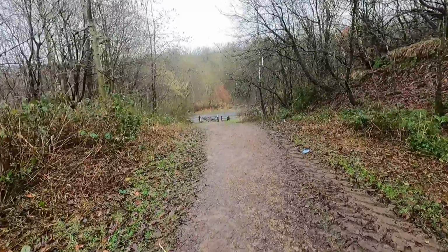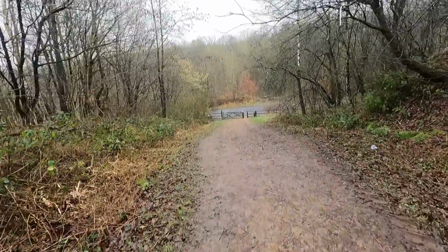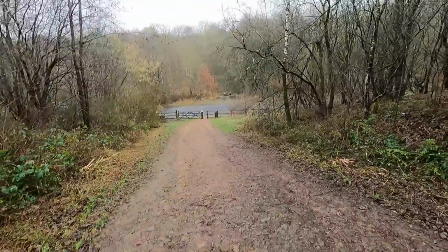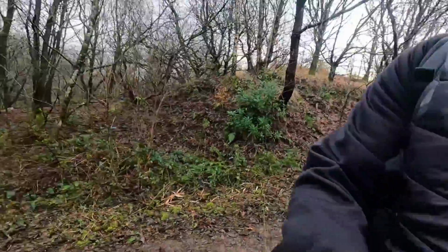Now we do lose the track bed temporarily just here, look, as it's gone across Springbank Lane. It's Springbank Lane to the left and it's Grove Road to the right. So we're going to get ourselves down onto this road and then pick up the track bed a little way down on the opposite side.